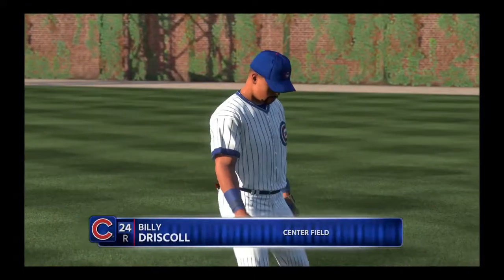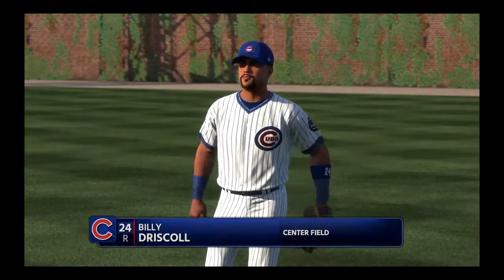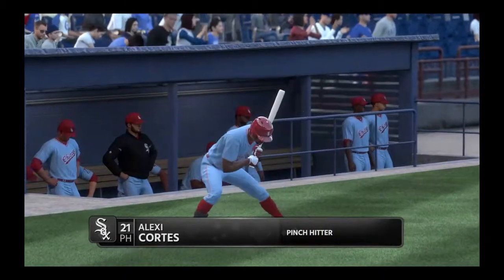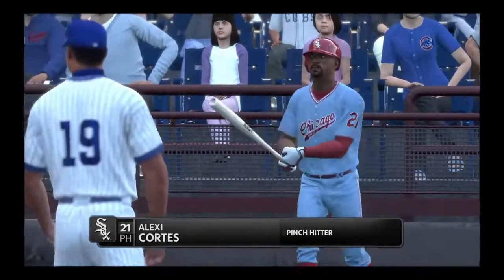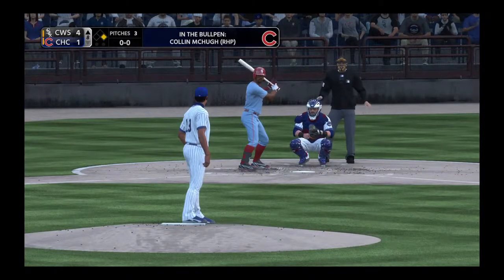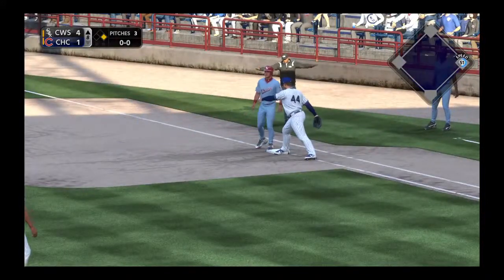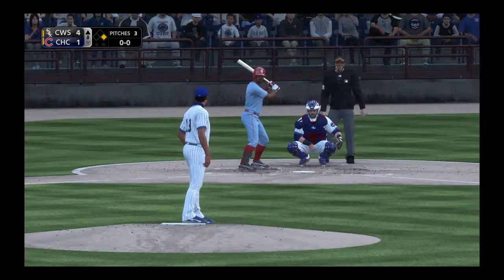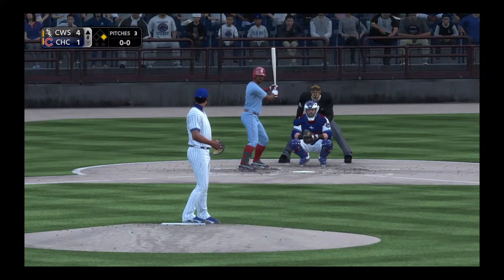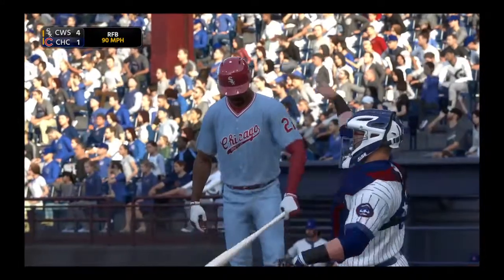Billy Driscoll is into the ballgame now as he assumes duties in center field. Now playing center field, number 20. Alexi Cortez comes on to pinch hit now with a runner at first and nobody out. And before a first pitch to the plate, a move to first. A fastball here too low. It's 1-0.